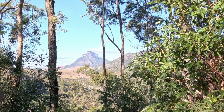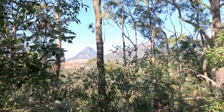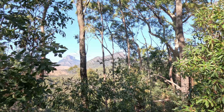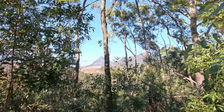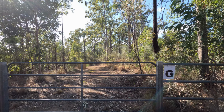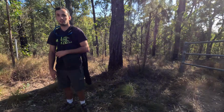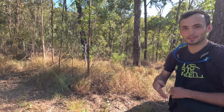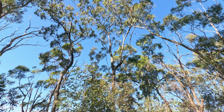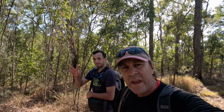Just got a bit of a view of Mount Lindsay, and then through the trees we got Mount Ernest. That's a hell of a climb, that's a good one. So basically we're on Logan's Ridge, the Logan Ridge Trail, west side. And here we are hitting up North Ridge.